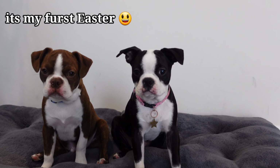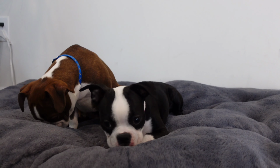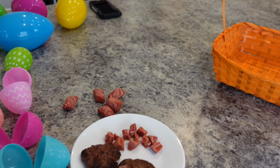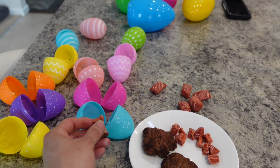We're gonna be putting some treats and toys in the Easter eggs for them to find and sniff out. We have some treats and also hamburger meats, which is their favorite. So here we got the hamburger meats and some treats for them to put in the little eggs.